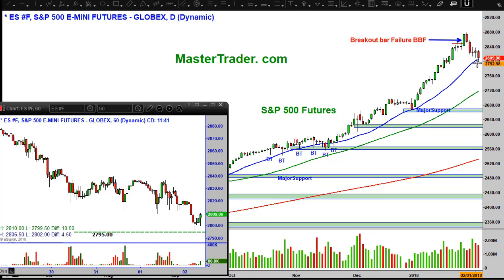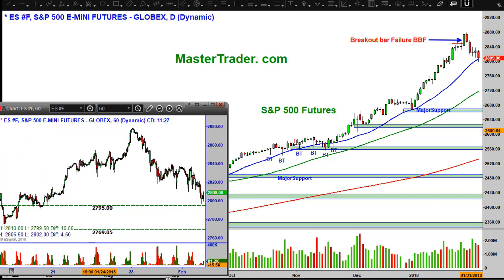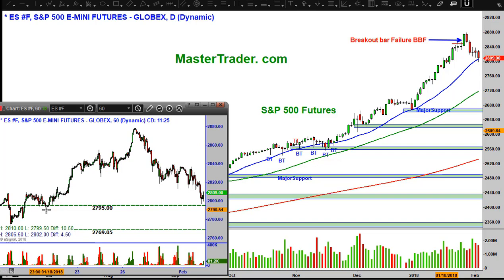So what do you do here? You look to the left and see, is there any real support there? And we see some consolidation. And you can see the futures are beginning to stabilize here. Doesn't mean they're going to hold and turn around. It just means that there's a little shelf of support here.